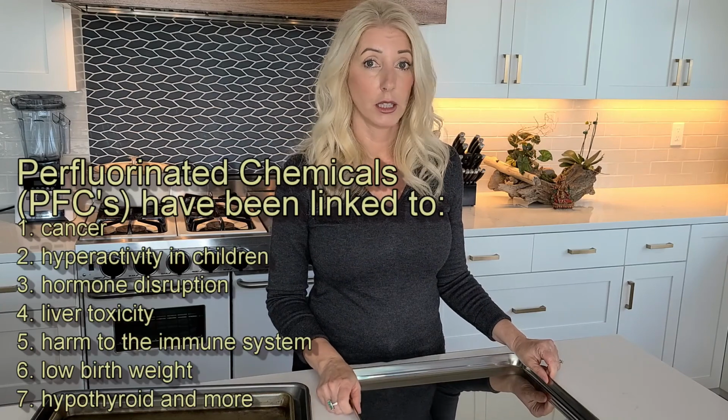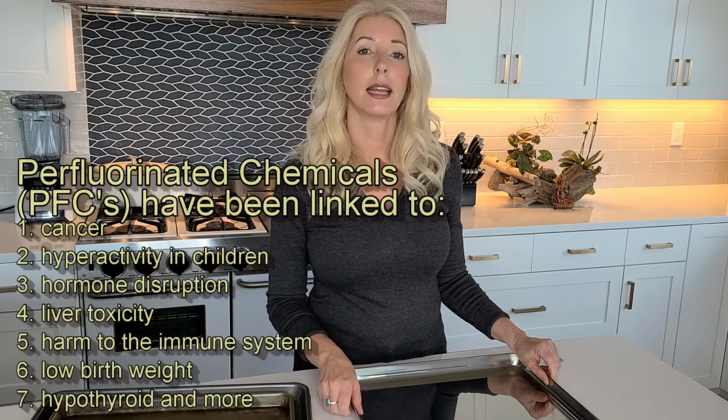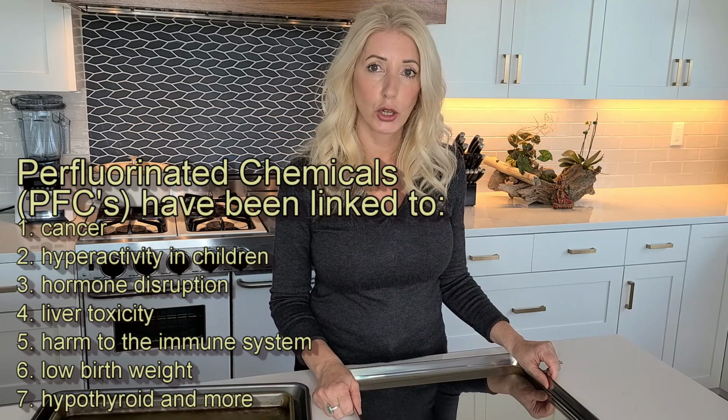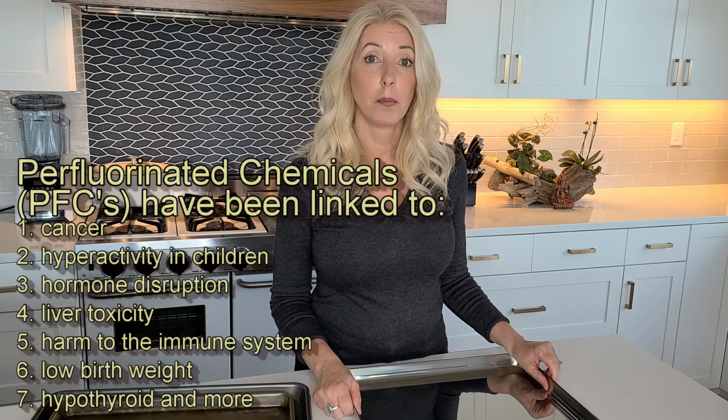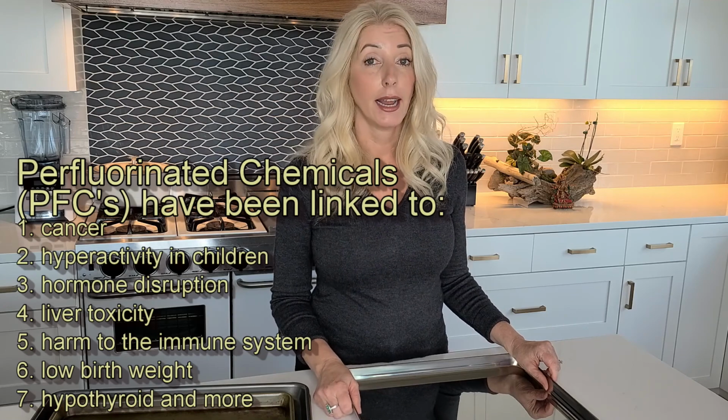How non-stick is unsafe for us. And it's definitely carcinogenic. It can cause hyperactivity in children. It can lead to hypothyroidism. It's an obesogen, and so it's certainly not safe. We need to remove it from our kitchen.